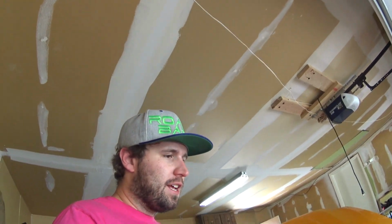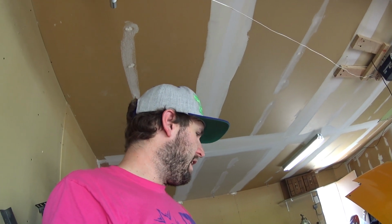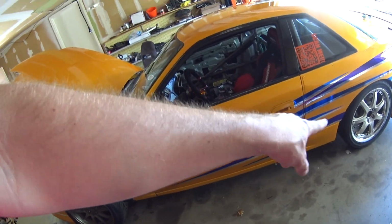I came over to Jesse's today to finish his livery, putting on all the stickers and everything, and it looks pretty good. He doesn't have the side skirt, so we didn't put that piece on for the side skirt, but the rest of it came out pretty decent.